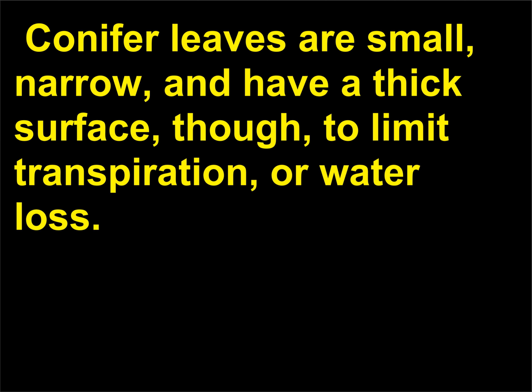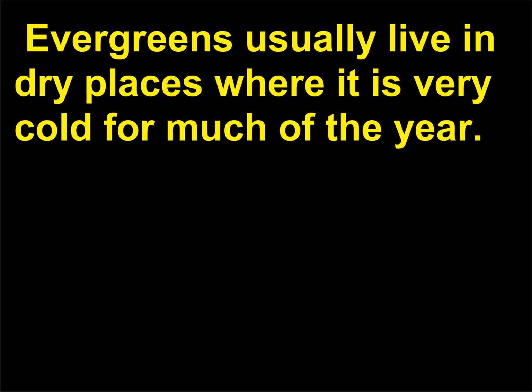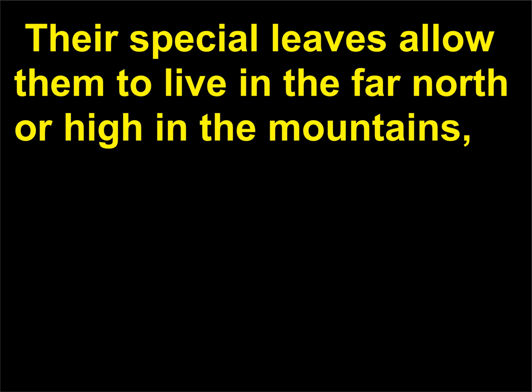Conifer leaves are small, narrow, and have a thick surface, though, to limit transpiration, or water loss. Evergreens usually live in dry places where it is very cold for much of the year. Their special leaves allow them to live in the far north or high in the mountains, where the ground is often frozen.